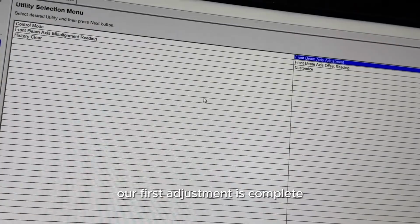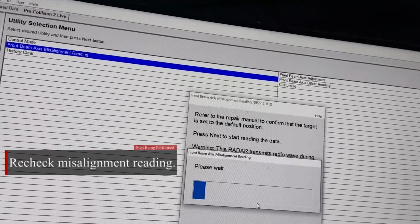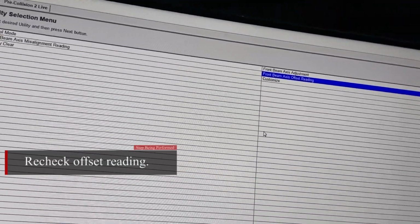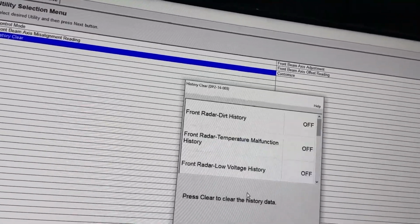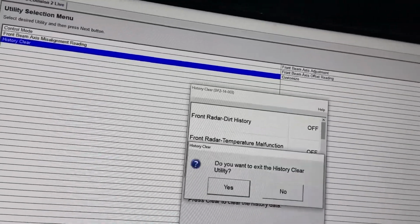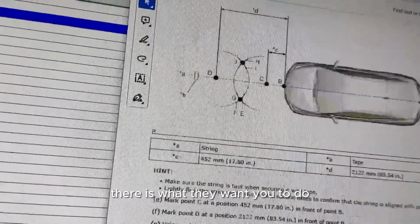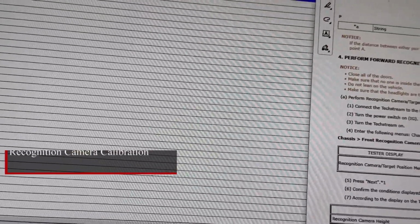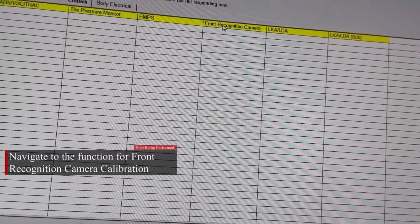So our first adjustment is complete. We're going to recheck the misalignment reading, the offset reading. We're going to clear history, and then we're going to move on to the forward camera calibration. So now, according to Toyota, there is what they want you to do. And now we're going to go to chassis, front recognition camera, and utility.